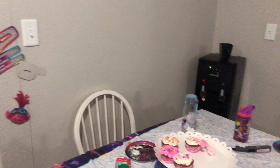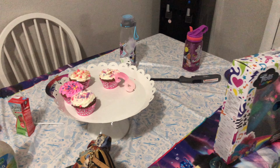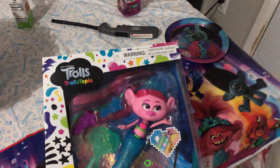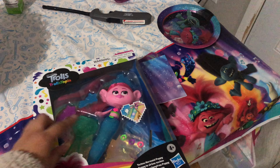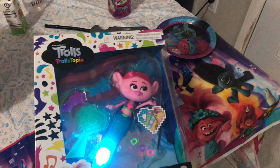And the little amp it up thing fell. Heaven says she wants to put it in her room, so I'm gonna have to fix it up again. And yeah, pretty much it. I got this for her at Walmart. How cute. She's gonna be happy. She actually fell asleep though. Junior is still awake, but he's about to go to bed right now.